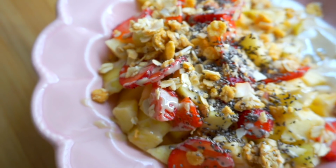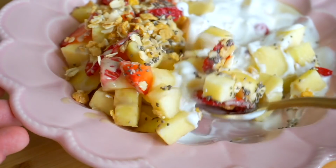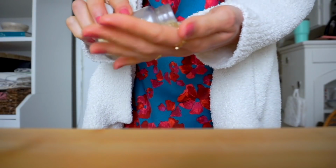So this was quick and easy and filling, nice and balanced, so I felt really good, but I loved how refreshing and easy it was. Then I had my vitamins and got myself ready for the day.